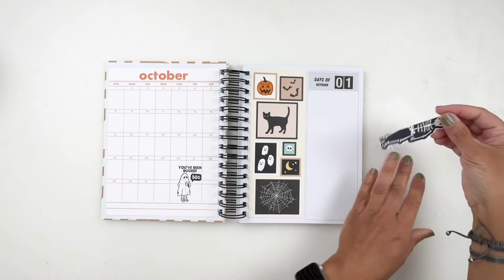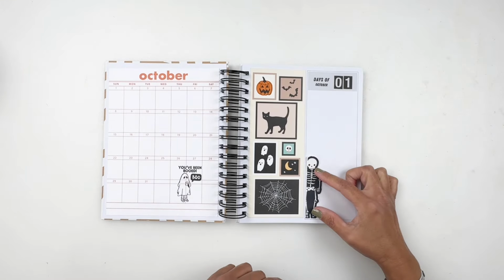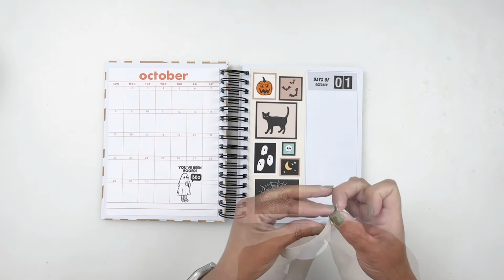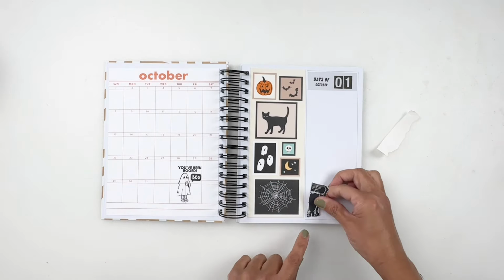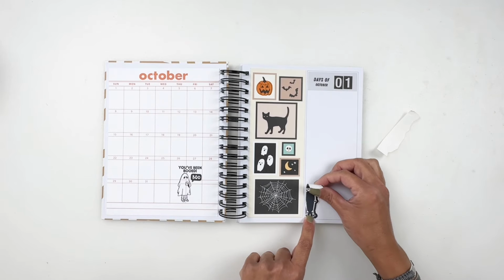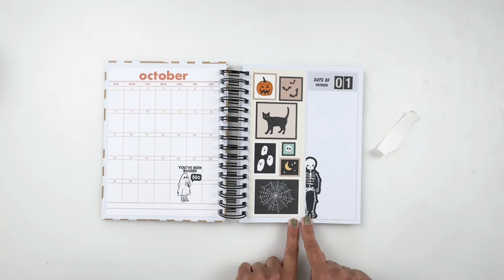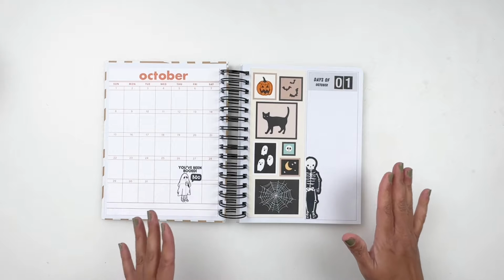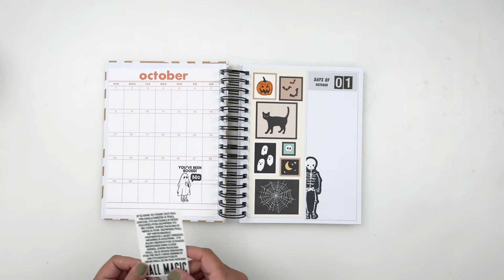And because the shapes are very simple, it's quick to trim out myself. So I'm thinking to add this cutie here in the corner. And what I love about digital collections is that you can totally make them your own by resizing them. Like here, I cut out part of the skeleton because I wanted him to look like he's on the edge of my box, and it stands out a little bit.